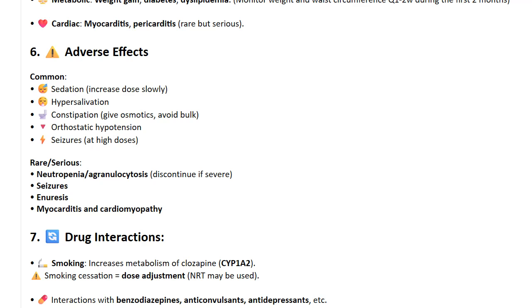Good tip. Anything else common? Orthostatic hypotension, that dizziness on standing, can happen, especially during titration. And seizures can occur, particularly at higher doses or with rapid dose increases. Okay, so common ones like sedation, drooling, constipation, dizziness, and rarer serious ones like the blood counts, seizures, heart issues, and also enuresis or bedwetting is mentioned too. Exactly. It's a balance, always weighing the significant benefits against these potential risks and managing them proactively.